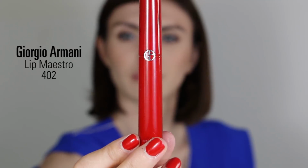For lips, I'm using this Lip Maestro in the shade 402 from Giorgio Armani. So I always start with the inside part of my lips, and I will follow the shape of my lips. I will start with my bottom lip. After doing the inside, I will go on the edges of my lips, and I will follow my shape really gently. And if I want, at the end, I will correct my shape. So as you can see here, I'm going back with my Lip Maestro just to correct and to have these straight lines that I want on my top lip, basically.